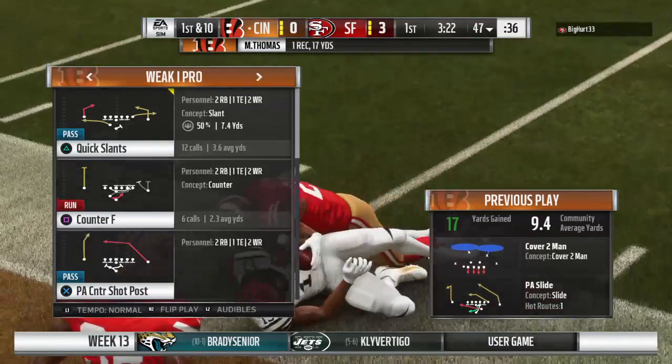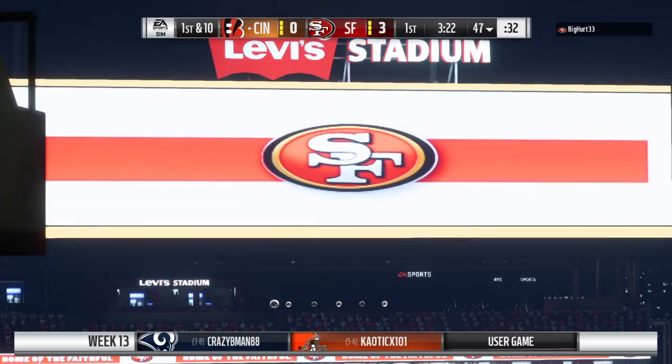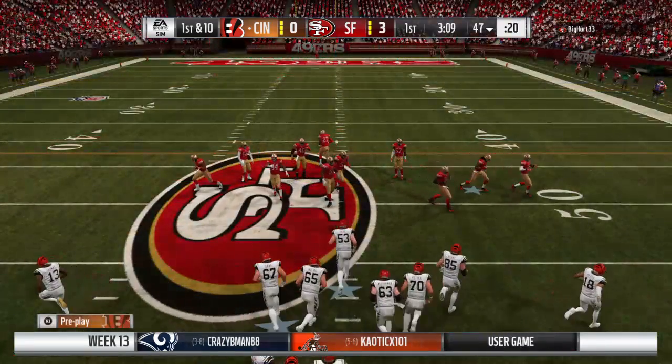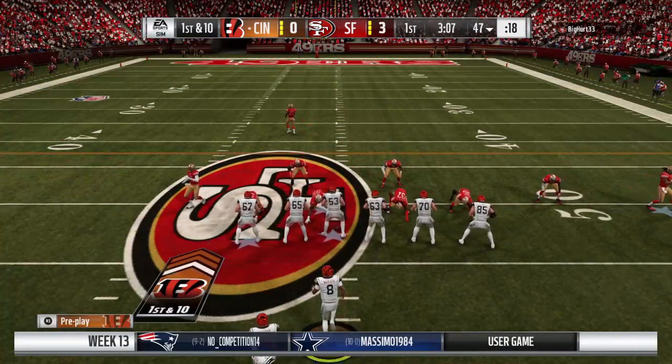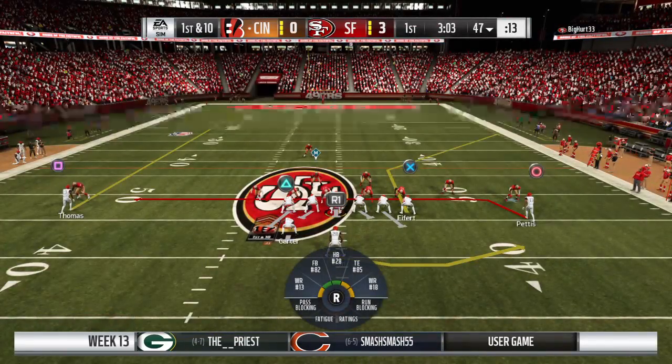I know we just saw a nice throw and catch, but how about the big guys up front buying that time? Yeah, that's exactly what they did. They created time and allowed the space to happen, and it turned into a really nice play. A big hitter to start the drive has him up near midfield here for 1st and 10.